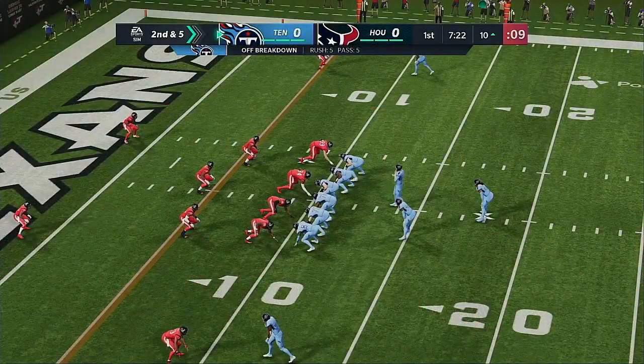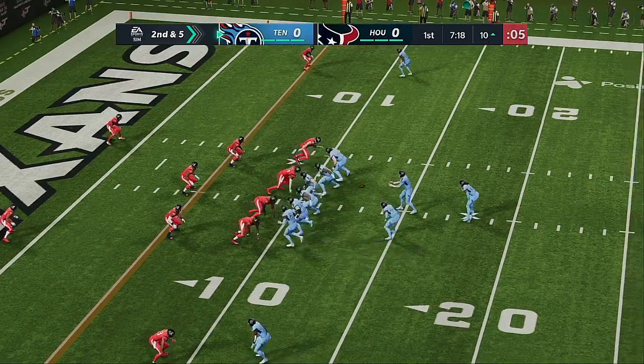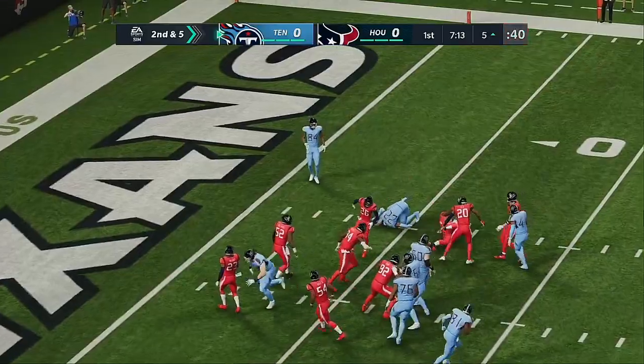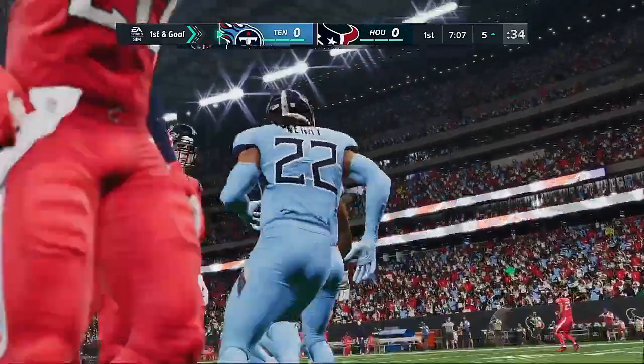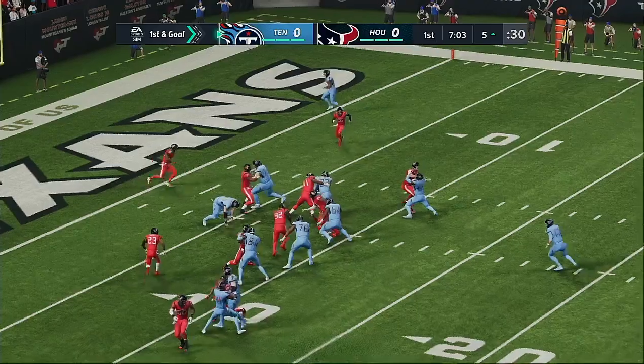The first down run got 5. Here's 2nd and 5. Tannehill going to turn and give this to Henry. And he'll be brought down this time at the 5-yard line. They got 5 through the air last play. Now 5 on the ground. 1st and 10. Nice carry there by Derrick Henry. Picks up a first down.